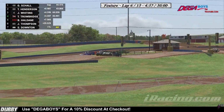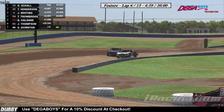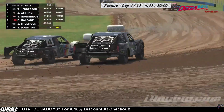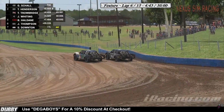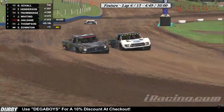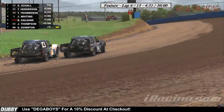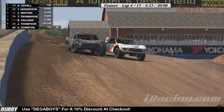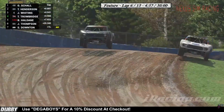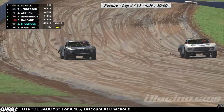We're side by side again now, coming into turn 1. We are door to door, wheel to wheel, coming off of turn 1. They're still side by side. Look at the 4 to the inside, the 74 to the outside. They're nearly making contact. They're going to continue to run side by side, slide it up through here. Contact is made. Oh, Whiting and Trowbridge, he saves it. What a move. This looks like Whiting's got the preferred line.